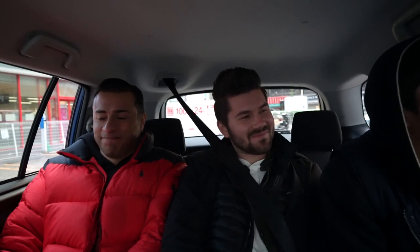Okay, where are we going, guys? We are going to Nismo? Are we going to Mines or Nismo? You got the three biggest dudes probably in Japan right now in the back of the car. Seriously. Average about 6'2 back there.